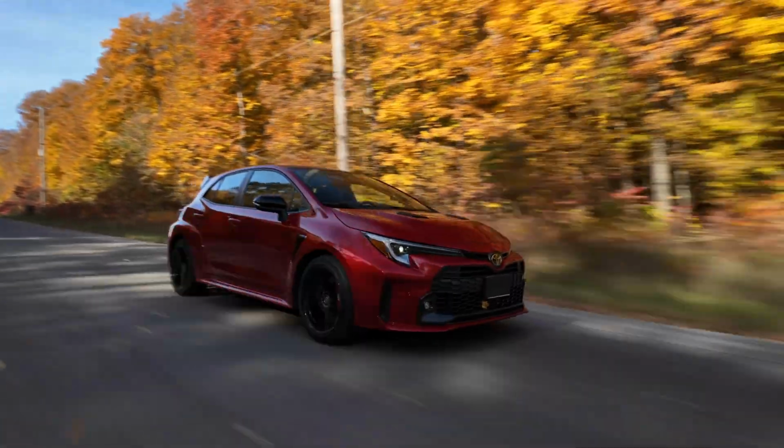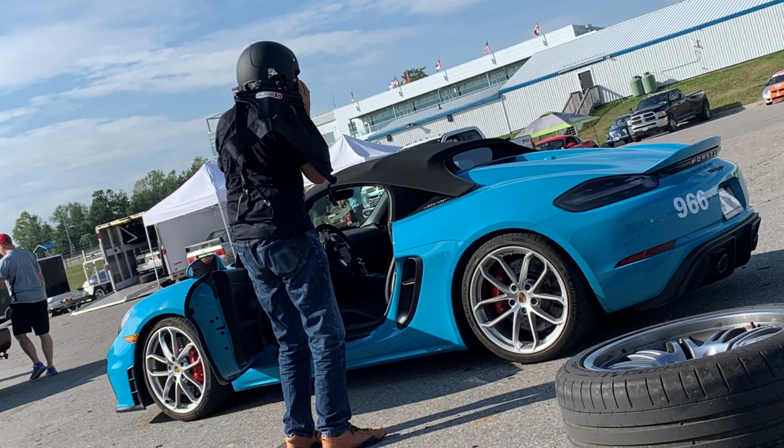I own a 2023 GR Corolla Circuit Edition, as well as other track cars that I've used during several hundred track days over the last 25 years. I'm a track day instructor and completed open wheel racing school, so I know my way around a racetrack.